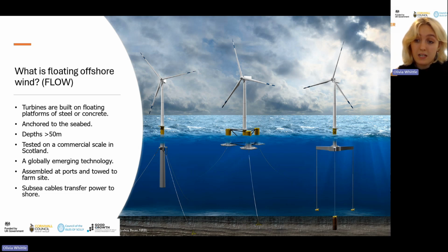So this is being tested on a commercial scale in Scotland, and it's a really globally developing technology. So we have 4 wind farms in the world. We have 2 in Scotland, we have 1 in Portugal, and we have 1 off the coast of Norway. And these turbines will basically be assembled at ports and then towed out to the wind farm sites, and then subsea cables will transfer the power back to shore.